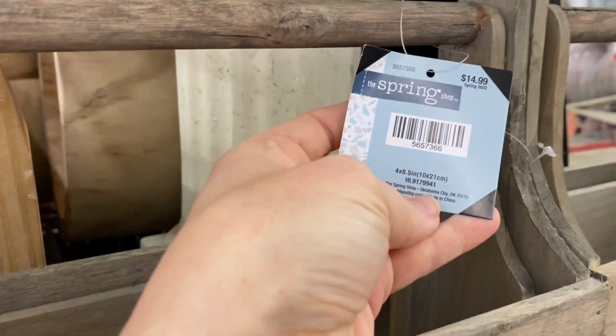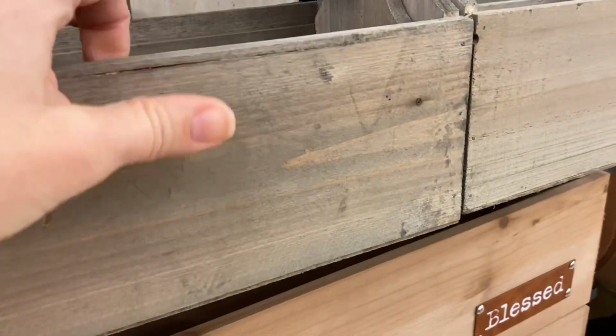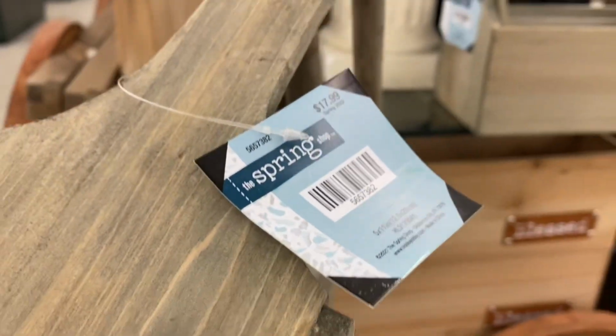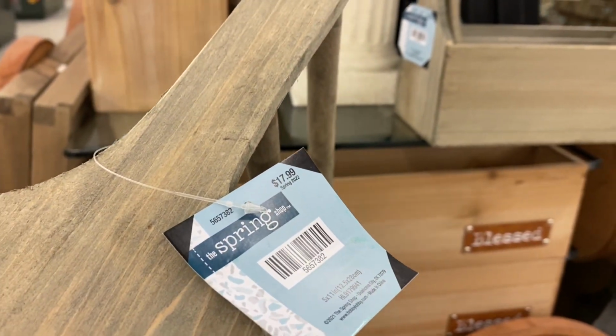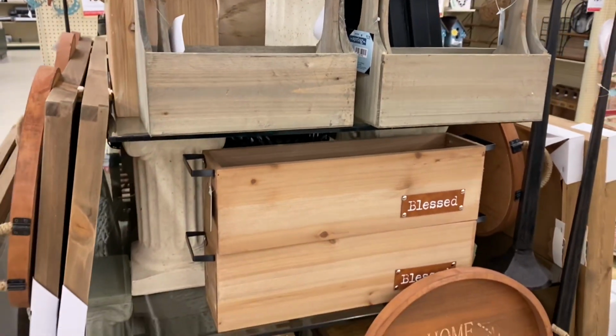I know y'all have seen my kitchen table centerpiece. It is actually my papa's old toolbox, and I just decorate it for all of the seasons. I know y'all have seen that before, but this is a really cute option if you want to get that look, but you don't have an actual old toolbox. You could get that same look with this, very inexpensive.